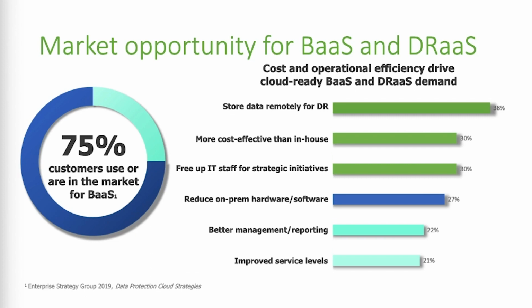And we actually are convinced that there is a very strong market opportunity for backup as a service and DR as a service. So I guess I should just define what those two mean. DR as a service is really a powerful technique for being able to get a DR target in place without having to build that second site. That's one way to look at DR as a service, leverage a service provider to do that.